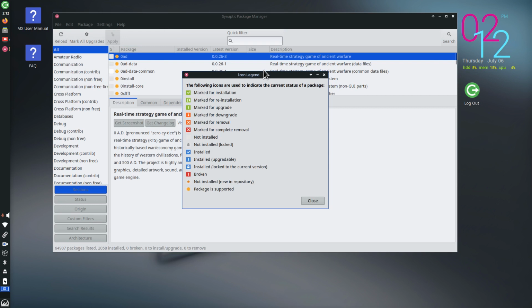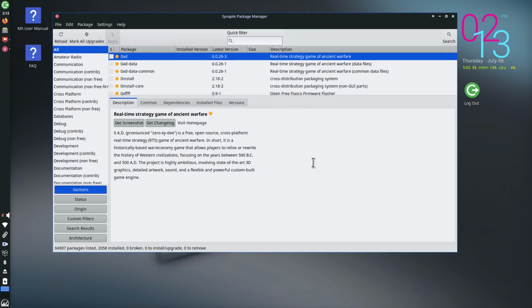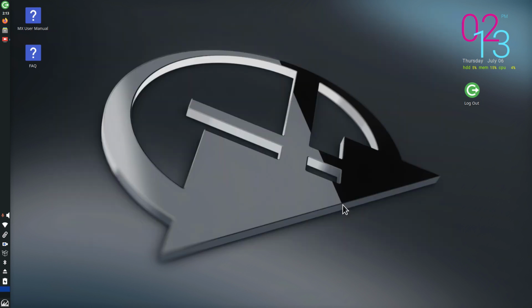The icon legends are also different from some distributions. They're not always the same colors for Synaptic Package Manager, as an FYI. Search feature, different categories. Not everything has screenshots. A lot of things do though. 64,907. I'm sure you can find a thing or two in here. Alt and F4 to close.